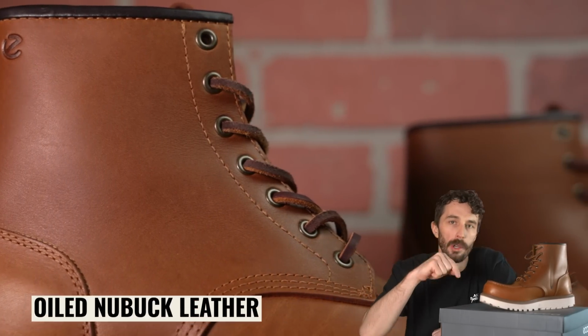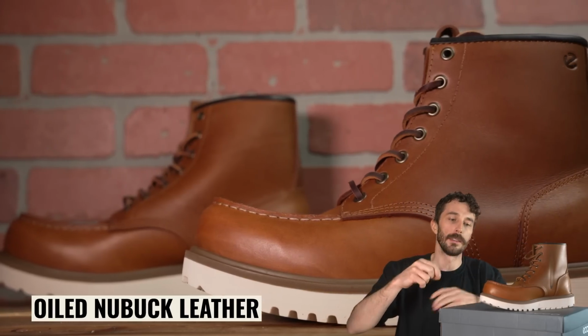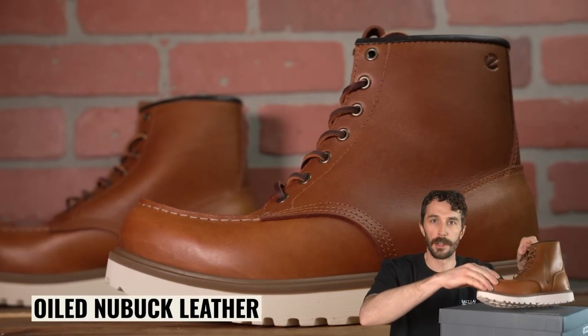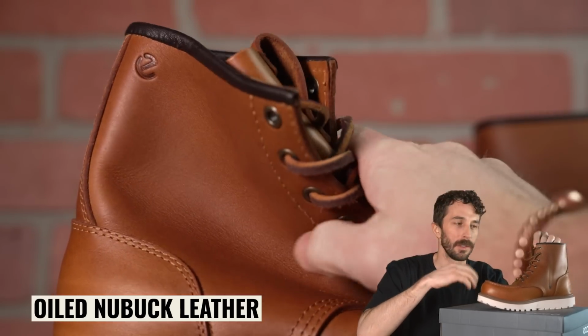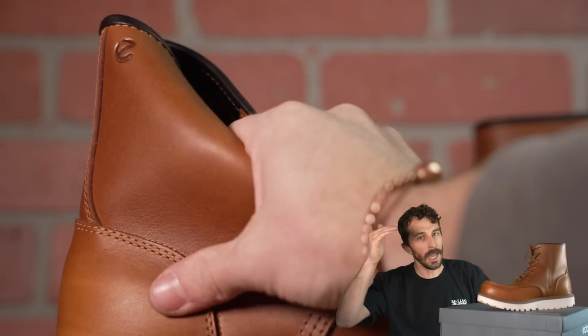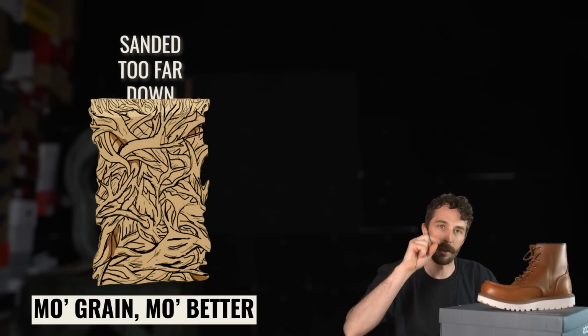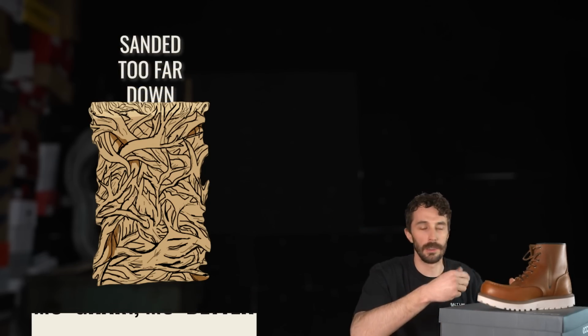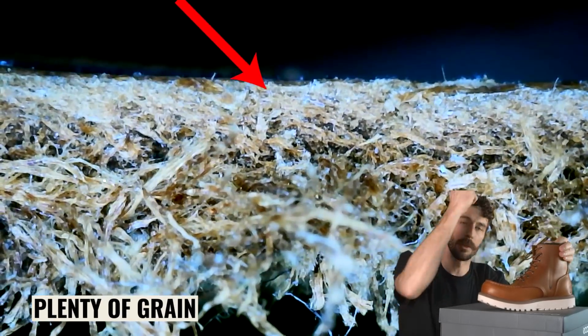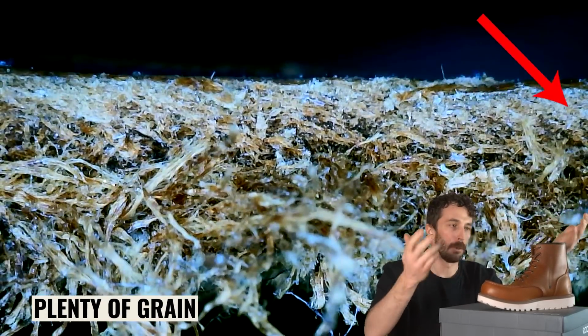They call this oiled nubuck leather, which means they just lightly sand the surface of the leather to give it a little bit of a matte finish, and it kind of hides some of the flaws. So it's not necessarily a terrible leather. Occasionally a nubuck will get sanded too far down. They remove a lot of that structural grain pattern at the top of the leather that gives it its strength. But we cut a little cross section in this leather, put the macro lens on it, and as you can see, there's still plenty of grain in it.